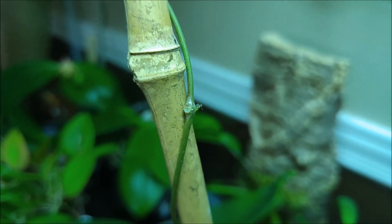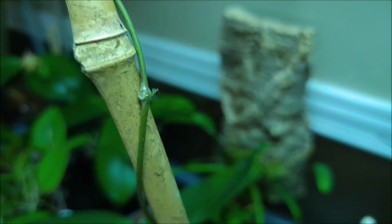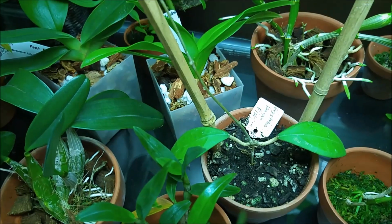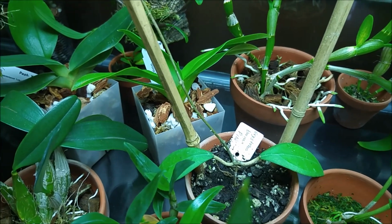Now, if the leaves come out successful in the tank, I will keep it here. If it wilts again, I will remove it from the tank. Because if it doesn't grow outside of the tank and it doesn't grow inside of the tank, then there's no point to waste space in here on something that doesn't appreciate it. So we'll see, Hoya erythrostemma pink.